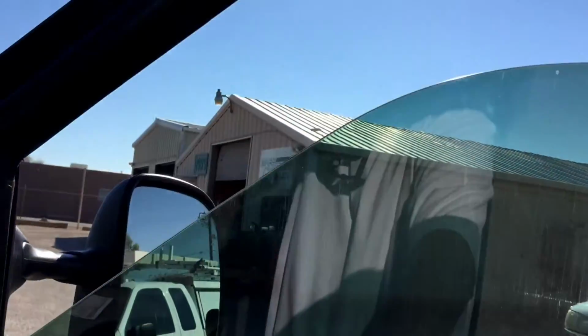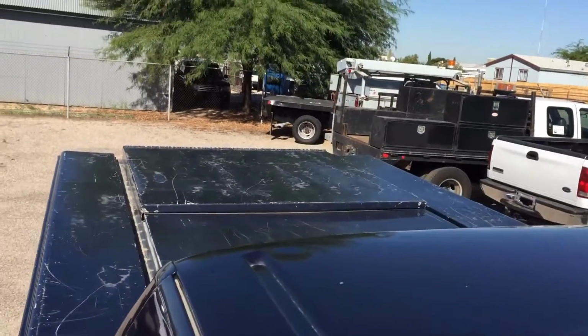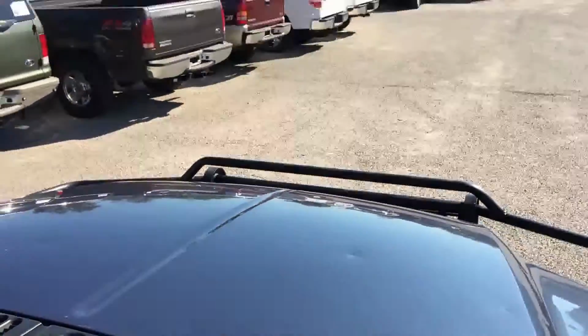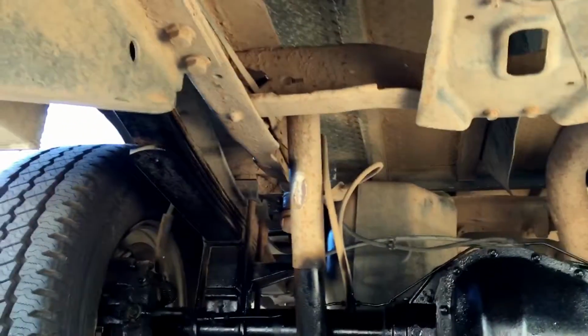We have to test this window switch. You know what? Let's look at the roof. Not that anyone's going to care about that either, but I want everyone to know what they're buying. And there's your hail damage on the roof. That's what your bed looks like back there. The purpose of these videos is to make sure that people know what they're buying so that there's no surprises here. We don't like surprises. The right person will buy this vehicle if we announce it correctly and we show people what's happening.